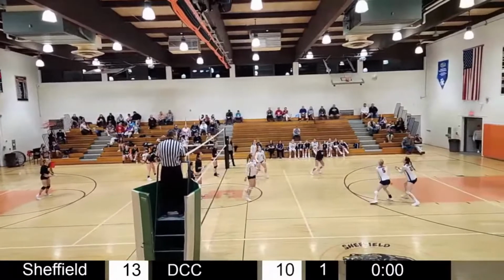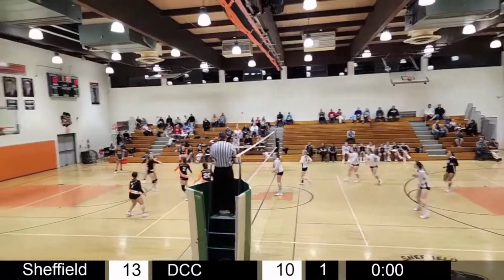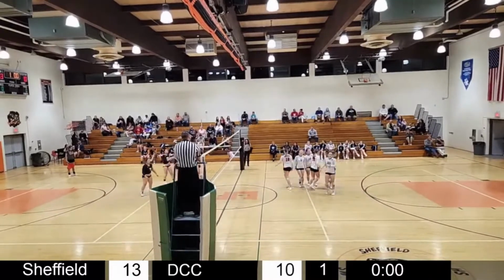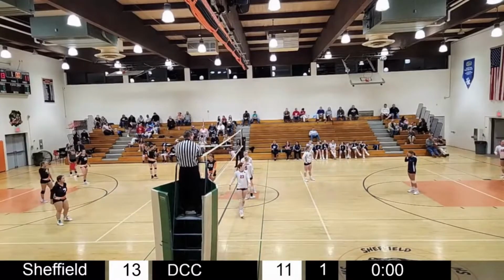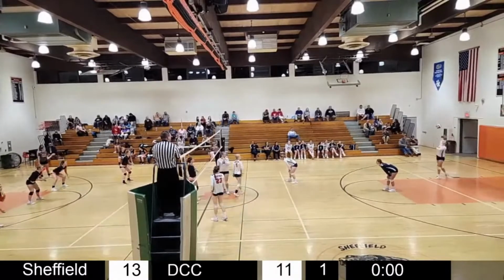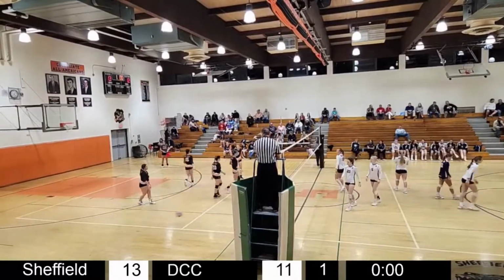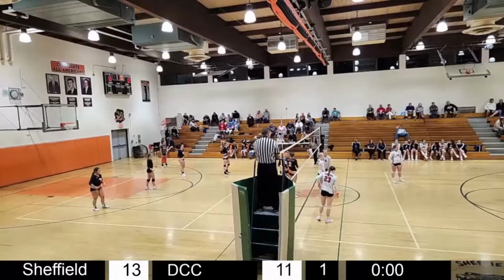There's Antonuccio's serve. And this is just going to be a free ball over the net. Now Stefan will set Foster, and that's going to go out of bounds. Point Central. So it's 13-11 now, Sheffield. And that serve just kind of ate up Antonuccio there a little bit. It'll go for an ace for Risser, and it's 13-12 in favor of Sheffield.